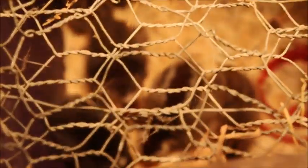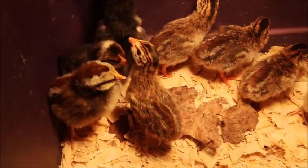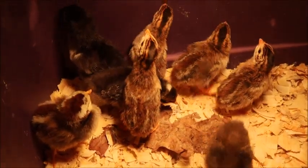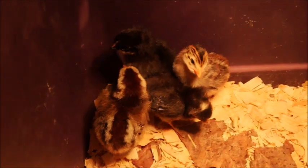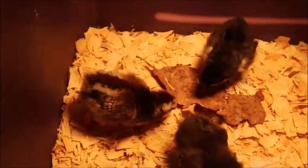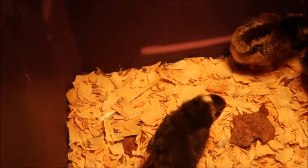So here we go. I don't know if I can see past that grate. So here are these little guys. You can see the three on the left are chicks, and the one in the front right corner, and then in the middle, those four there are guineas. They actually do look quite a bit alike. That chick there and those guineas almost look like quail to a degree. They're super cute, but we're happy to have them. Oh, that leaf just fell in there. And they all seem to be doing rather well.